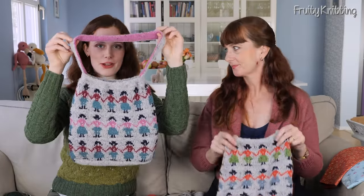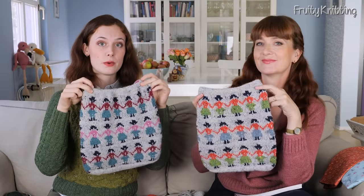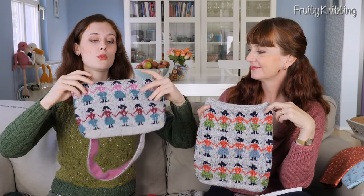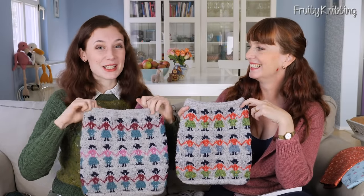I finished this one first, and Mum originally thought that the original pattern would be too small. So she suggested that I cast on for 12 dolls instead of 10, which I did for this one. But then I ended up having to add an extra row of dolls so that the bag would actually be square and not too wide. Yeah. That would look a bit weird. And this was a lot of knitting. It was more than I'd expect to be doing.